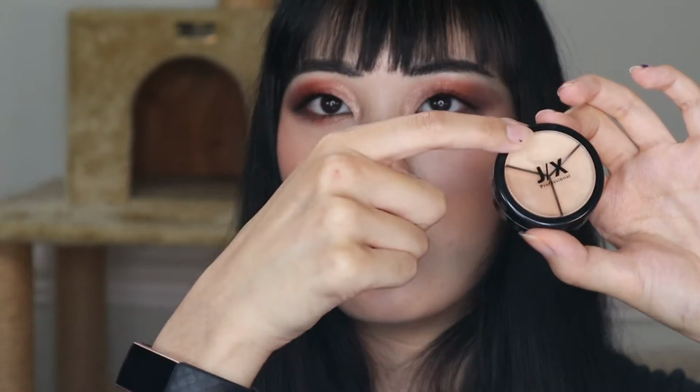But I love this, and the stupidest part is that I literally only use the top shade right here. Here's what it looks like. I only use the top shade. These bottom two shades are too dark for me to use. Sometimes during the summer I mix these two, but this darker shade goes completely unused. This is the only one I use, and I wish they had a concealer color of only the top so that I could actually get use out of it. This is so good. I need one this size, but only this top one, you know what I mean?